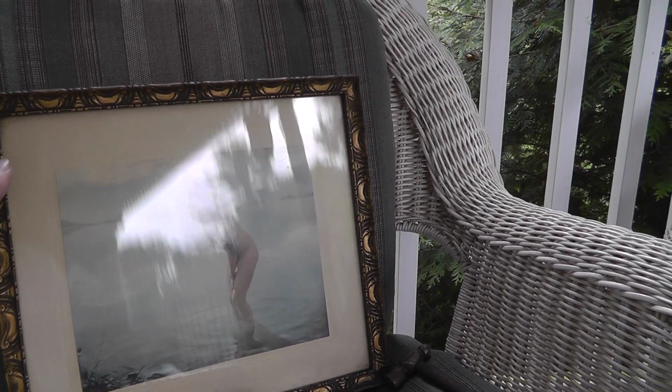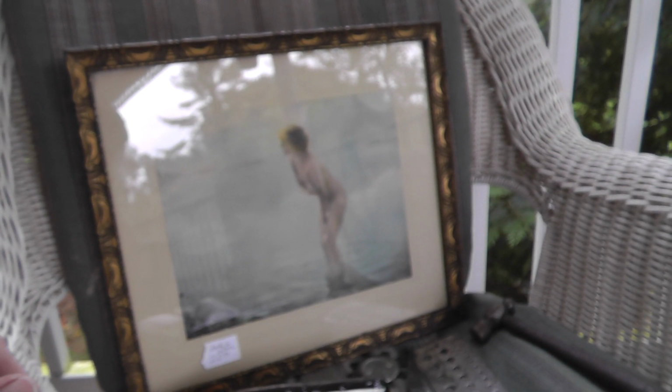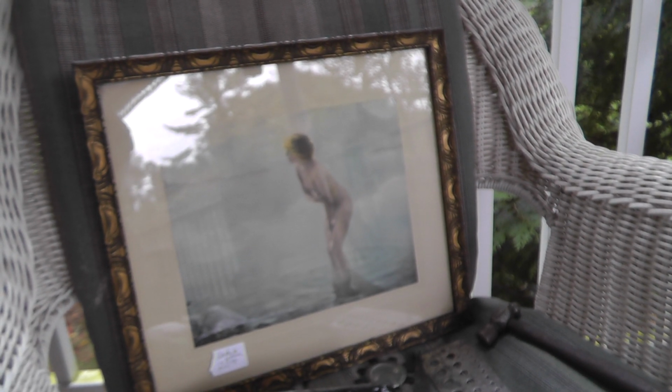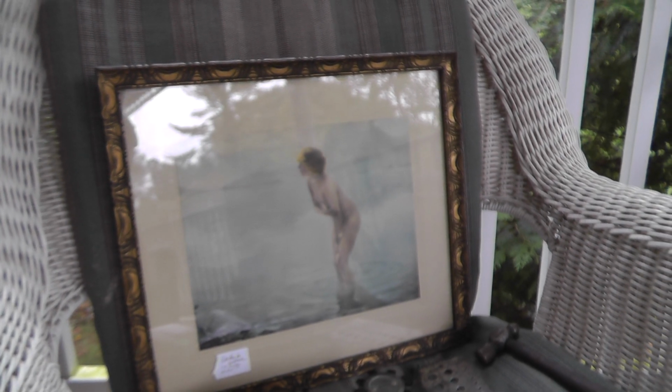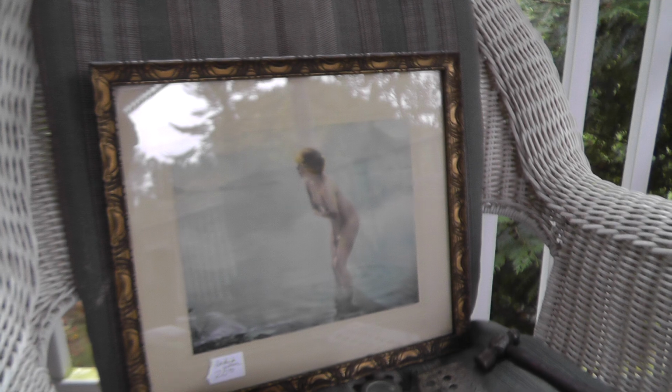This is an early print, dated 1913. It's got the nice wavy glass in the picture. Nice original frame. So paid $20, and even though they made so many prints, reproductions of it, it's still a valuable piece. I'm gonna put around 150 or so on it, and see how it does.